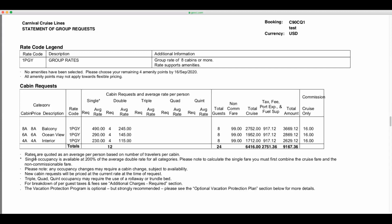It's reiterated here that rates quoted as an average per person are based on number of travelers per cabin. Single occupancy is available at 200% of the double rate for all categories. Please note, to calculate the single fare, you must first combine the cruise fare, that's this, and the non-commissionable fare. So you have to add this to this, and then you're going to add in the port taxes and fees and all of that. Triple, quad, and quints may require the use of a rollaway or a trundle bed. Keep that in mind. You don't want to have your clients piled on top of each other if these are adults. For breakdown of per guest taxes and fees, see additional charges required section.